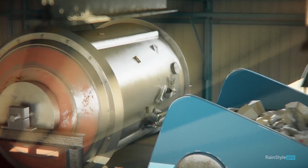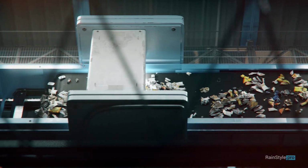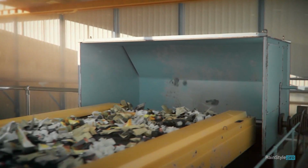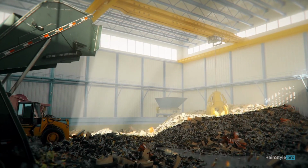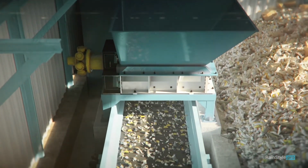Have you ever been to a recycling plant? They are amazing. And they're big and noisy. So as it turns out, the largest recycling plant in the world is just a short way from here, and we can get there on our bikes. I'll see you there.